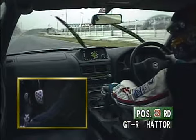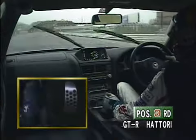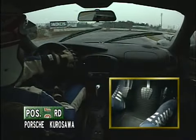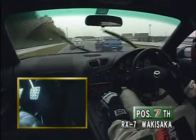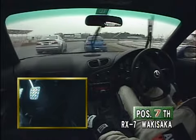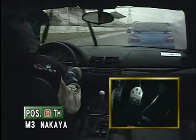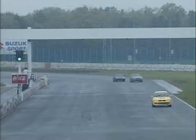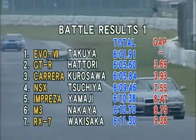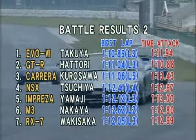Second place battle climaxing at the back straight acceleration point. Will the GTR get in front? Yes, there he goes. And the Impreza taking over fifth because of its braking. I was taken at the last possible moment. The checkered flag goes to the Evo 7, followed by the GTR, giving the domestic four-wheel drives a 1-2 finish. Porsche manages first among the two-wheel drives, while the M3, running its second battle in a row, finishes sixth.